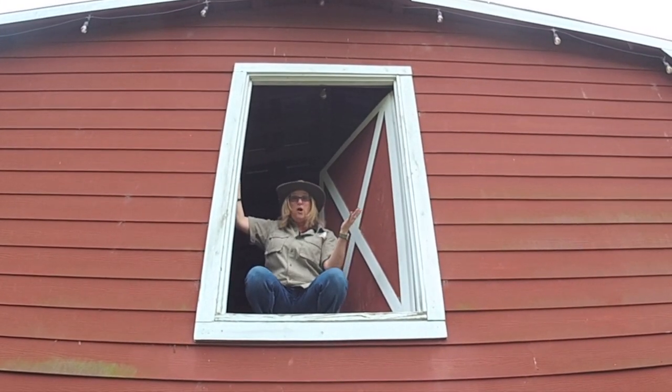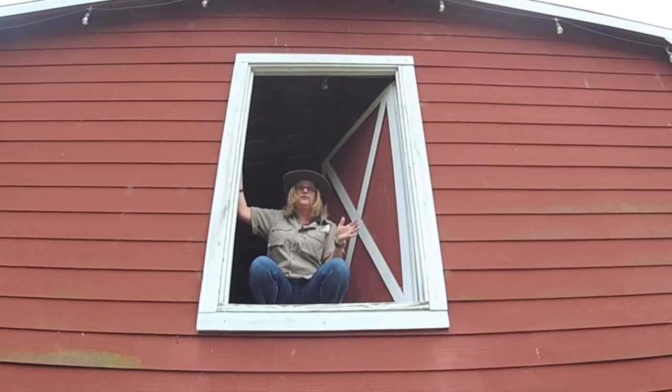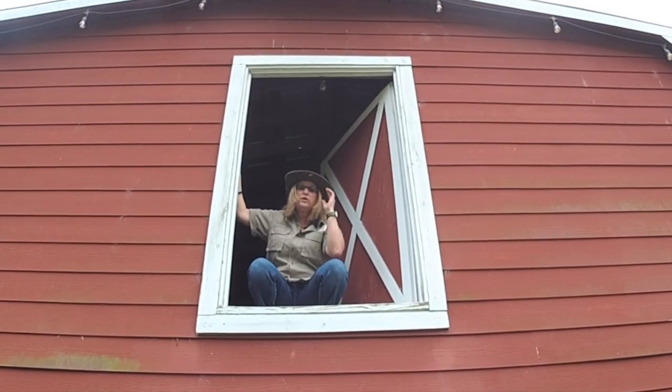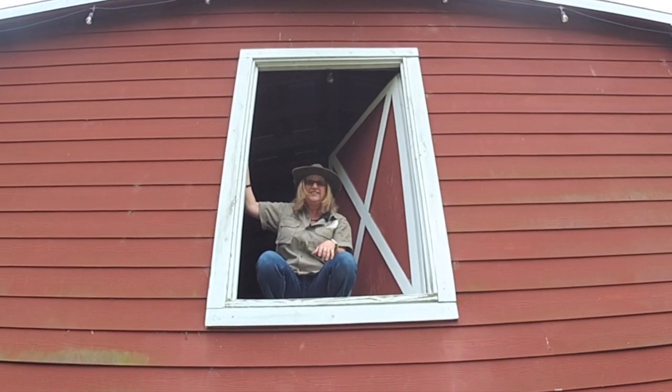And I'm up here in the barn hanging out with Percy Peacock and his friends because they love to roost. Do you know what roost means? It means they like to hang out together and sleep.